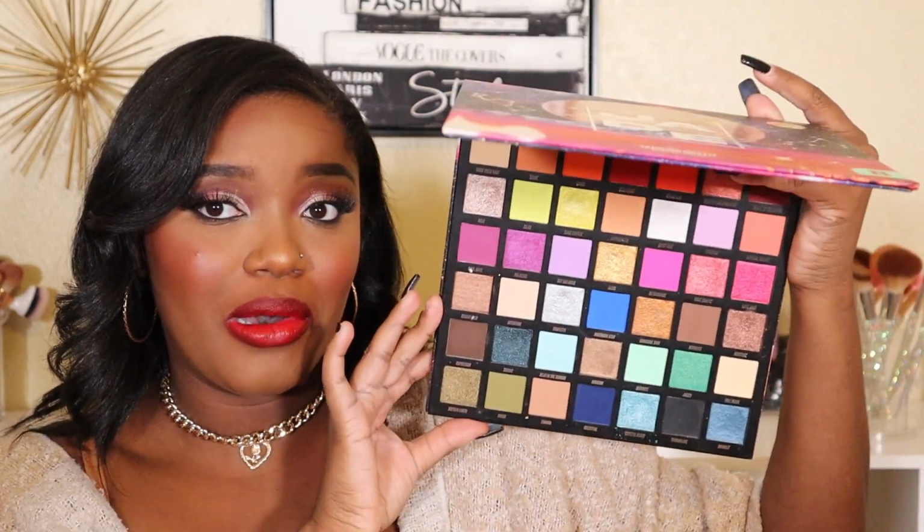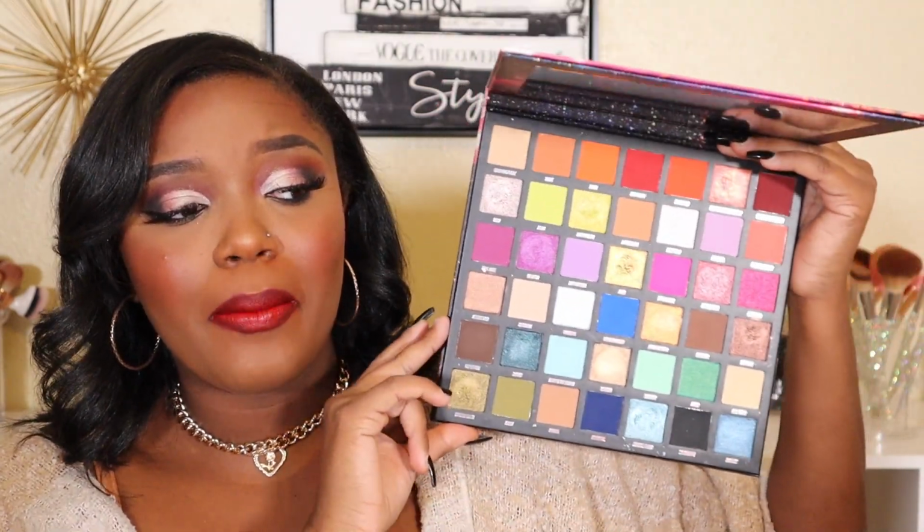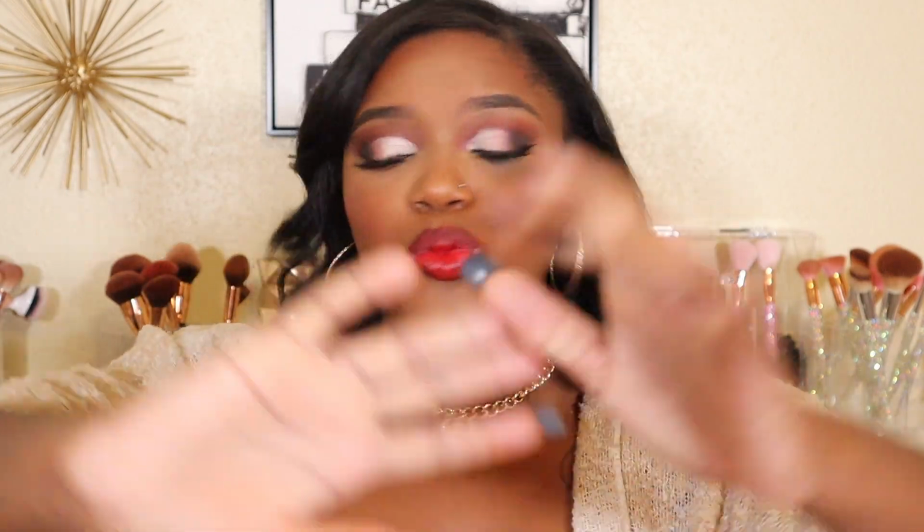This is not a travel palette though, which does suck, but whenever I want to do a really pretty colorful look, I gravitate to this palette. I pull this palette. This is such a beautiful, beautiful palette. Highly recommend it. If you have never tried Beauty Bay and you don't know what palette to get, get that one. It's their most expensive palette, but I highly, highly recommend it.